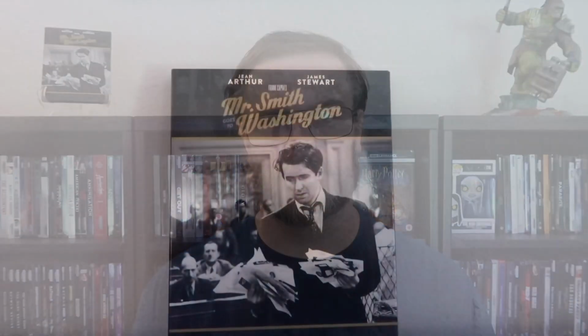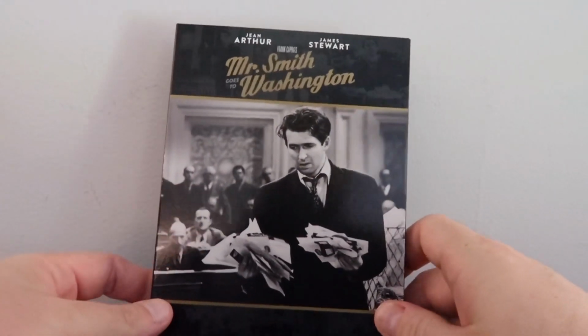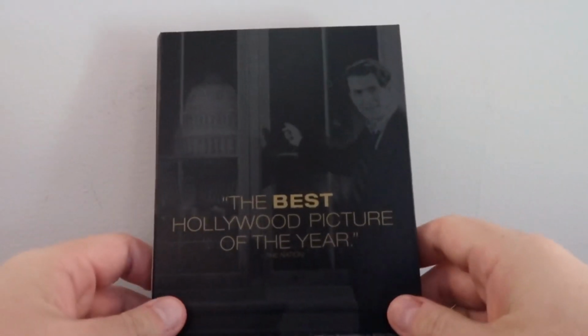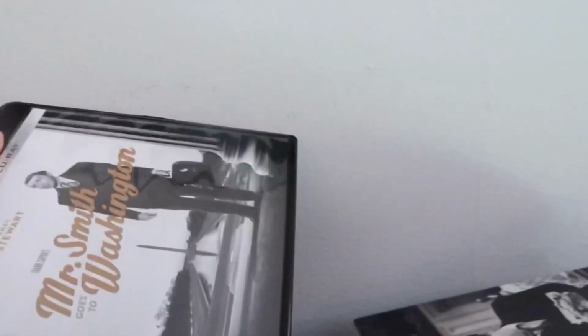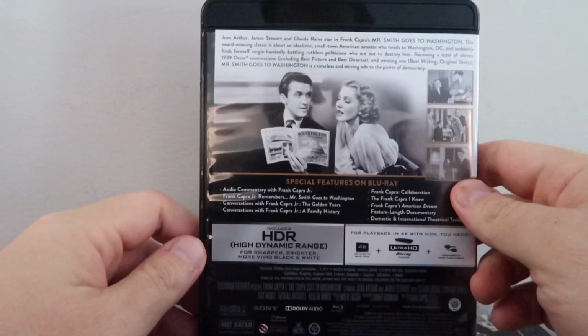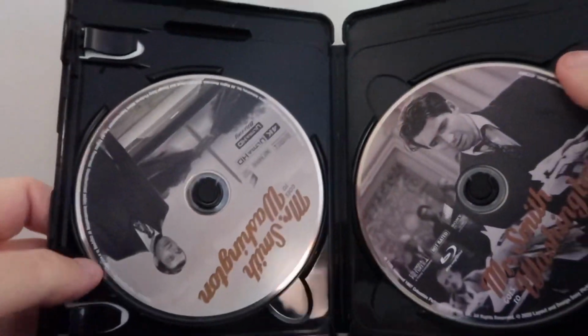Now we're going to talk about the picture quality and the audio, but first let's do a quick unboxing. Okay, Mr. Smith Goes to Washington as part of the Columbia Classics Collection Volume 1 in its individual case, and then we have the back and the spine. And the interior, it's nice artwork, all that information. Yeah, some nice artwork on the disc.